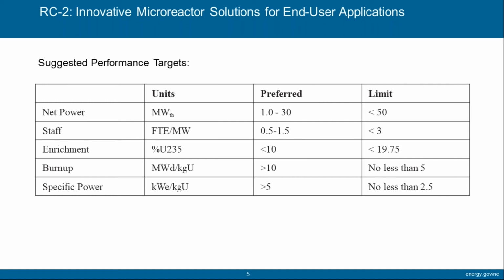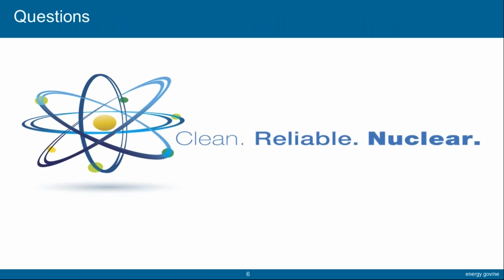But these are just suggested performance targets that we believe, if these are met, a microreactor could be economical and competitive in the current market. Again, these are suggested, they're not required. It's just here for some guidance. So with that, I guess I can take any questions, and I believe we also have John Jackson on the line.